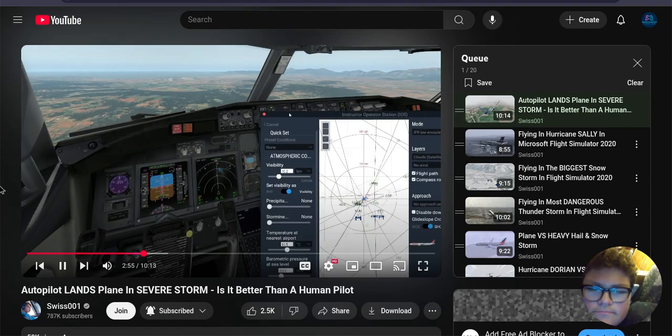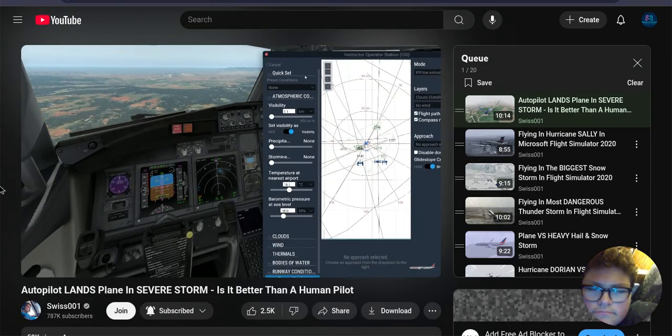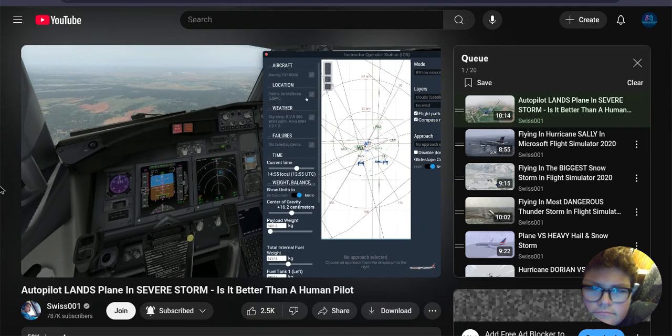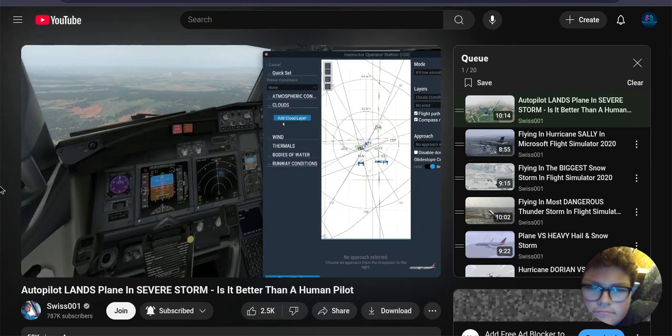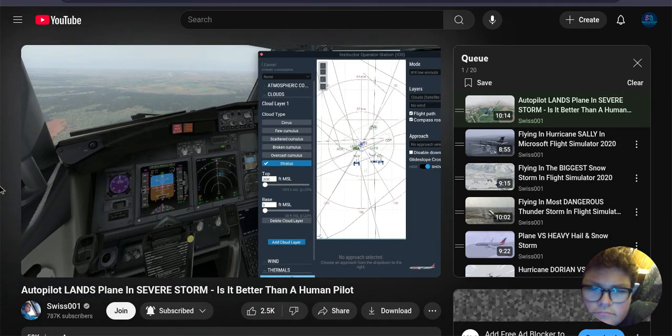Let's look at some atmospheric conditions. What I mean by that is let's remove the visibility to 0. Literally 0. There we go. That is going to add in some fog, which is what we want. So we literally have 0 visibility. We won't be able to see the runways. This will be interesting. Let's go.